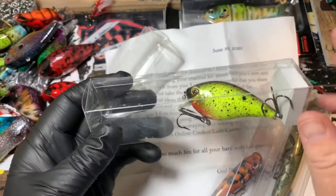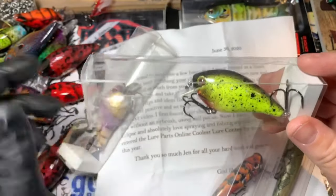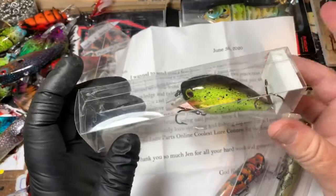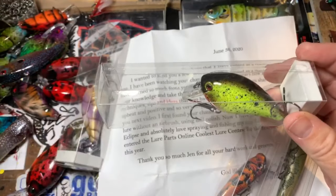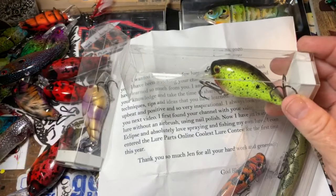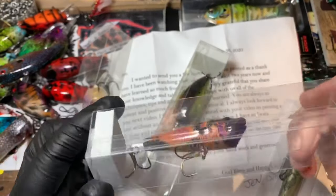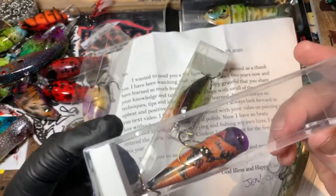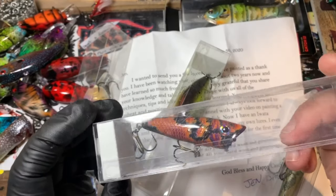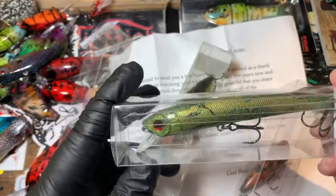Really cool splatter pattern. I love the splatters. I used to do them all the time. I've kind of gotten away from that only because everybody's asking me for the technical stuff, which is cool, but I love these splatterback patterns. I also love these guys too. I fish the heck out of them in dirty water. And then this wicked, wicked cool, almost like a snakeskin pattern. I could tell that you used some netting on it. I love the color combinations on this. These are fantastic, Jen. Thank you so, so much for these.